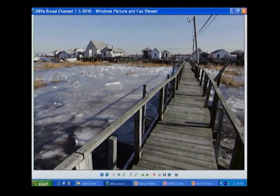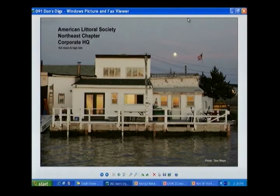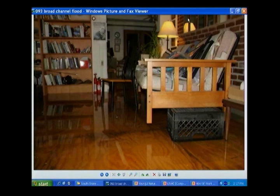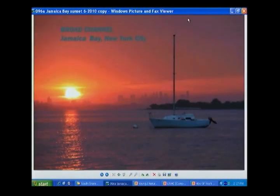Broad Channel, that's no longer there. My boat, my house, which had about this much water in it. My street, my house again, and a couple of sunsets.